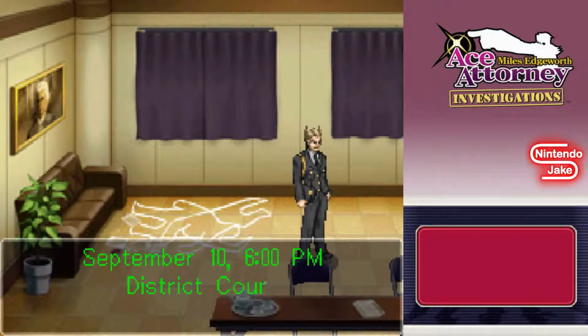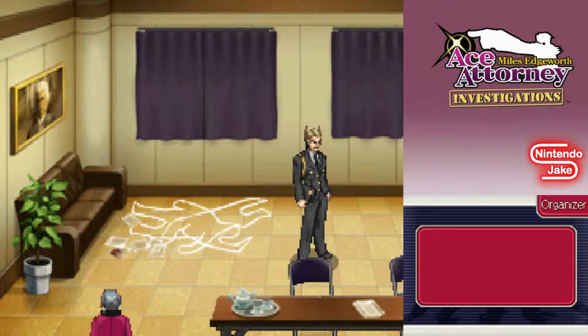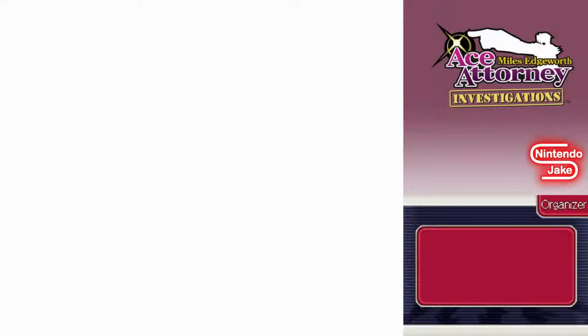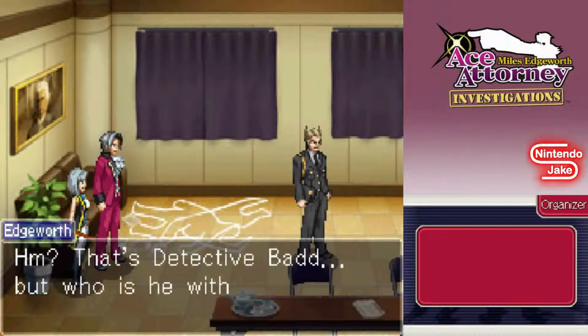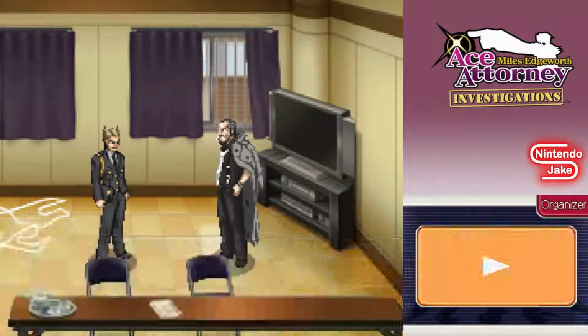Oh, look at this strapping man. Whoever could he be? September 10th, 6 a.m., Defendant Lobby number 2. Wonder who this man could be. Look at this man. This is like the bed, but who is he with? Never seen that officer before.